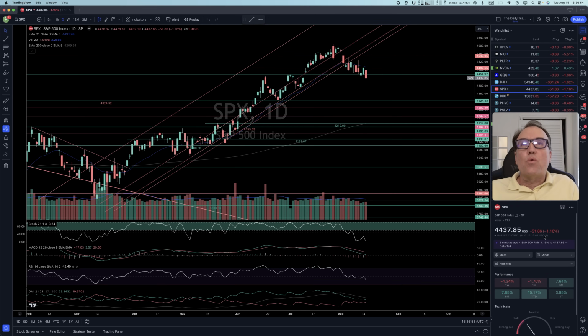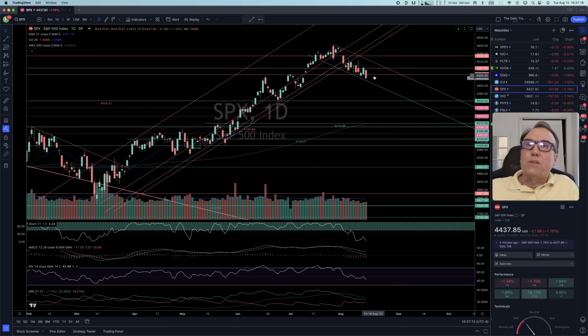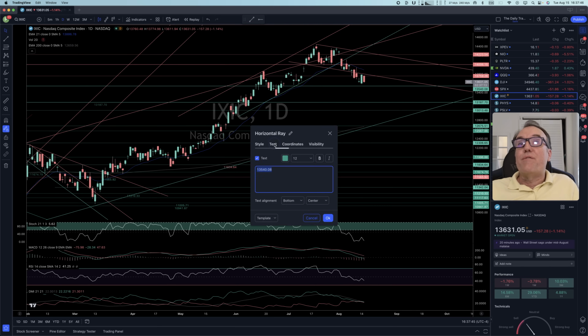SPX is down also 1% approximately. And yes, we have broken this 44.54 support. This is the channel that we are now in. Nasdaq Composite is also down 1%. It has been outside of its downward channel for a couple of days. And short term, we seem to be bouncing on 135.40.